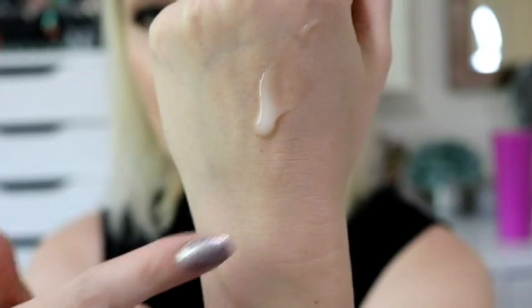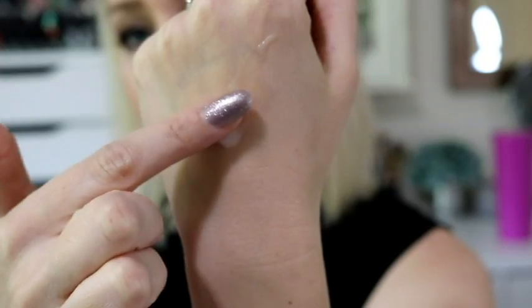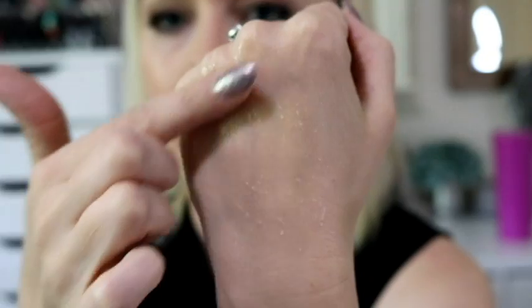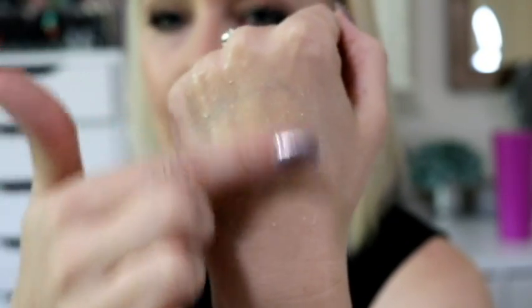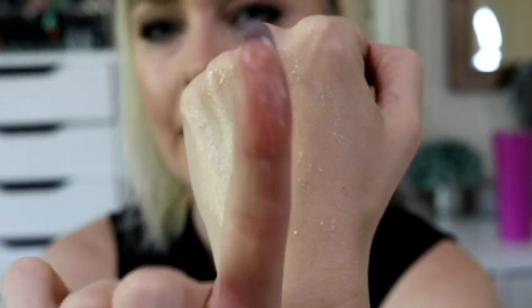You can actually see it working when you put it on the back of your hand. I'm going to show you as I talk. So I just put a little bit right here. You can see it's kind of like a gel-based formula. As you roll it around on your skin, which you would do on your face, it starts to peel away any dead skin cells that are sitting on top of your skin. And you can start to feel it. It starts out just like a smooth jelly feeling, but as you start rolling it, you'll get these little tiny bits.